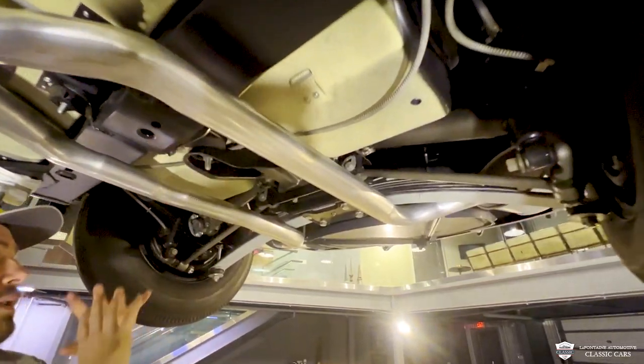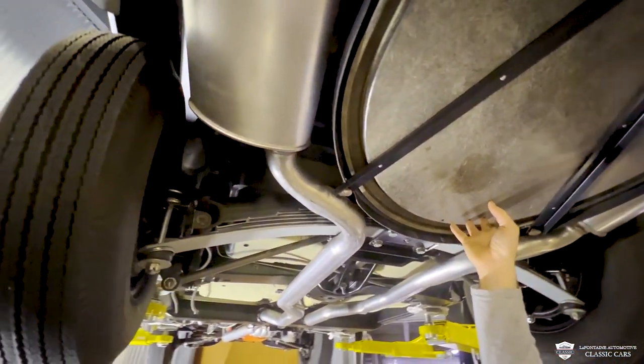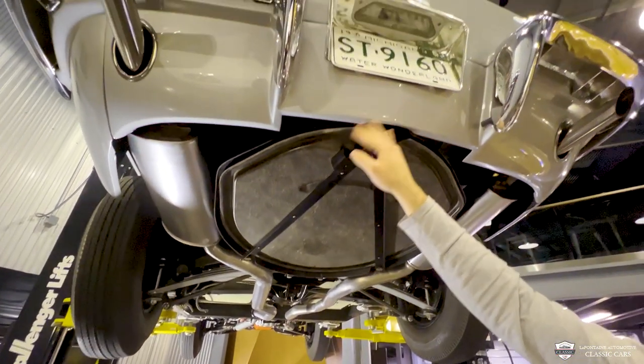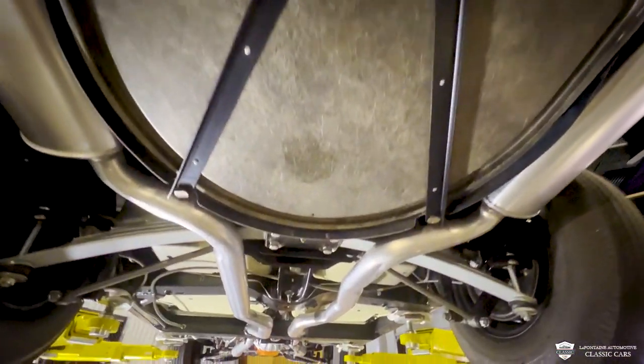And we've got a completely rebuilt rear end. Of course, all the rear suspension is like new as well. Spare tire carrier is in wonderful shape. We have the little lock on here too with the boot. Notice the rear valance is crack free and in incredible shape as well. This is a 10.